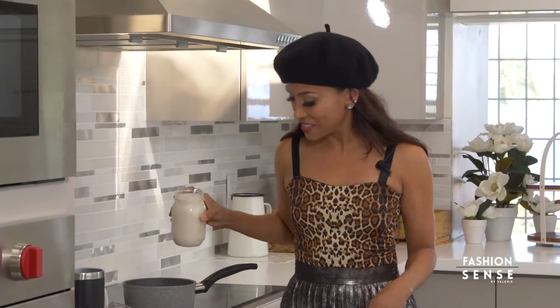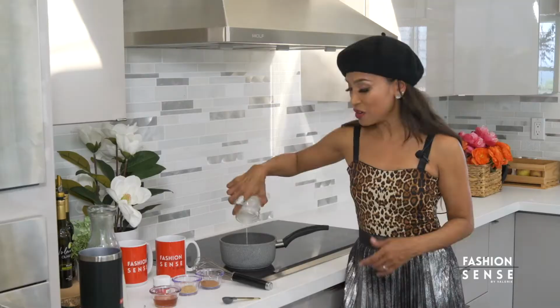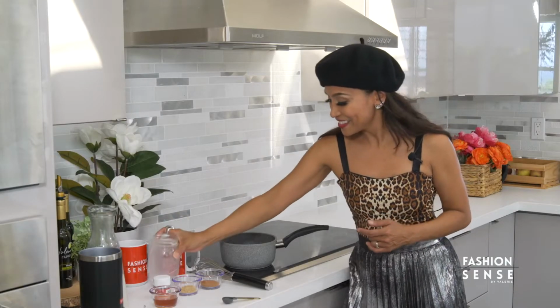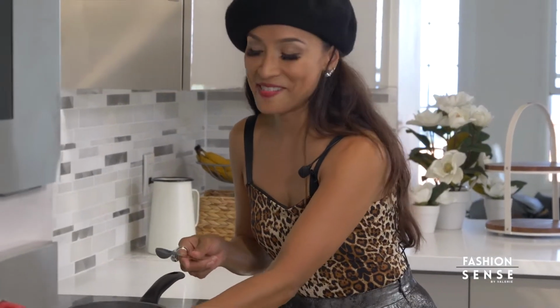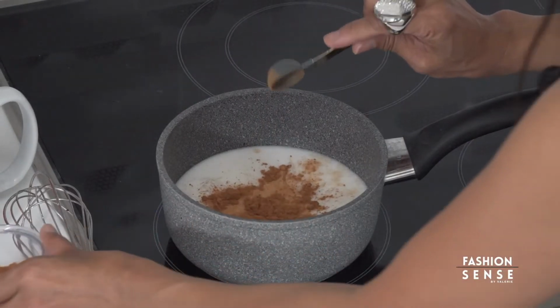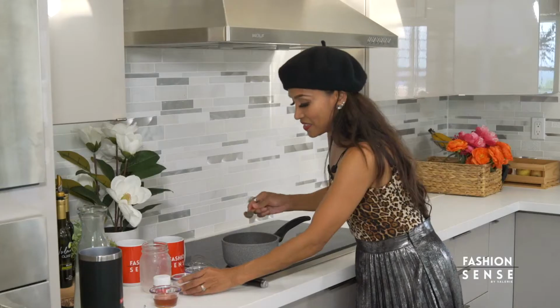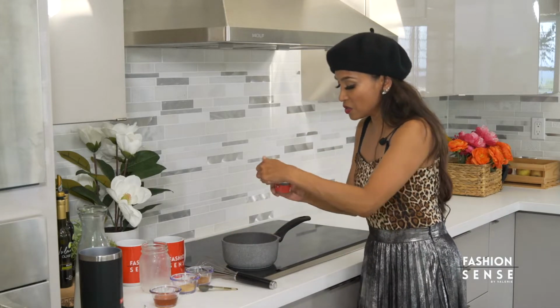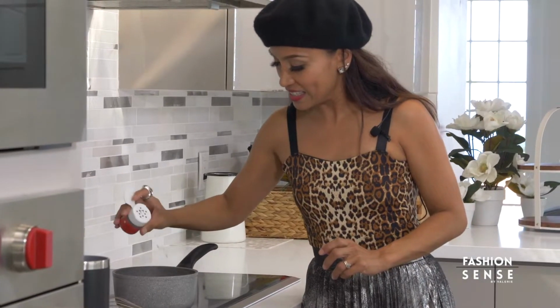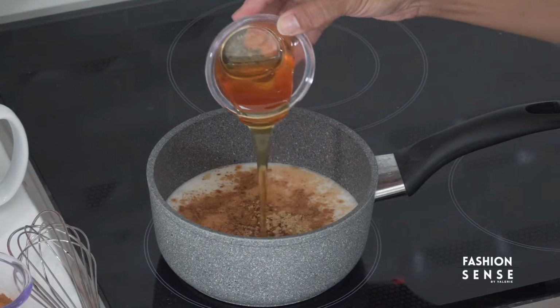Let's make some lattes. Now in a small saucepan, you want to combine your dairy-free milk. You can use any dairy-free milk. I chose to use almond milk. Add in our ground cinnamon. Ground ginger. We're going to sprinkle in some ground cloves for that nice spicy taste. And then we're going to add our syrup to sweeten it up.